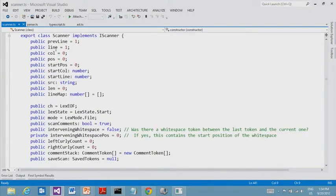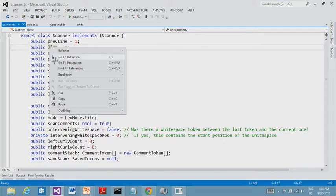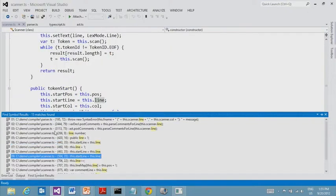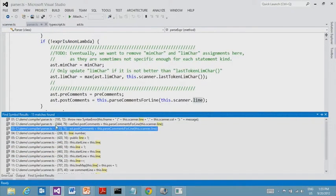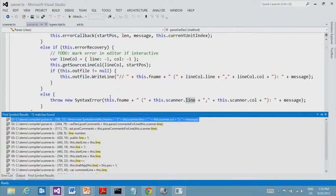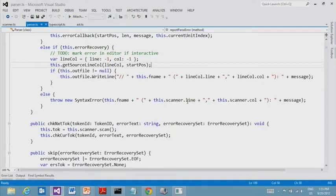And in the scanner, there's a property called line, which is the current line number that the scanner is processing. Now, we could find all references to line in here. And here you see that, well, there are a bunch of references in the scanner itself, but there are also some over in the parser that references that property. Now here in particular, there's one interesting reference. If you look, here we're referencing scanner.line. But above it, we're also referencing a .line property on a different object called lineCall that isn't related to scanner.